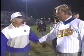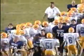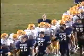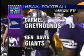Ben Davis Coach Dick Delahan shaking hands with Carmel coach Jim Belden. Two good friends, two guys who have a lot of respect for one another, both personally and for what they have done with their programs. The players congratulate one another, shake hands, and it's Ben Davis preserving the perfect regular season mark with the 15-10 win over Carmel. And if there's any doubt at all about Ben Davis being number one, you better stand up and speak now. The playoffs are next. We'll be back to wrap things up in just a moment. BD, the winner over Carmel.